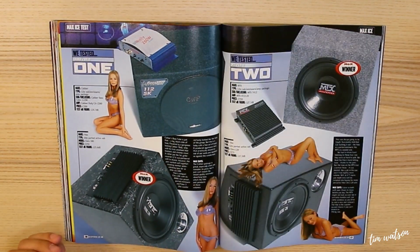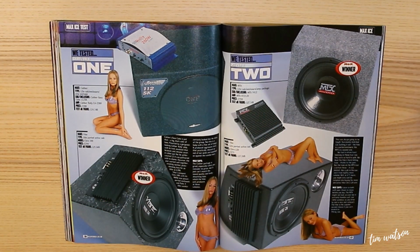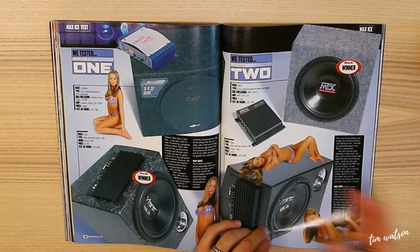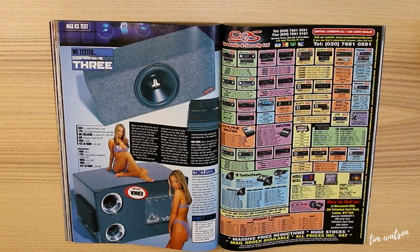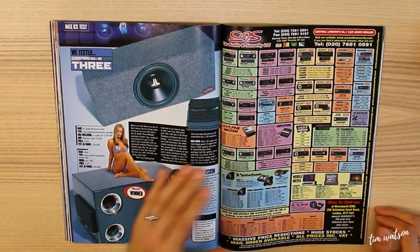So I think this is testing subs, and just look at that. She's literally just been placed on there. Look at that. On she goes. Not even bothered with any shadow or anything like that. It's just floating on top. This is hilarious. And now, of course, next to the sub reviews, we've got a whole page of head units.